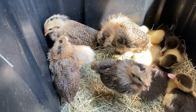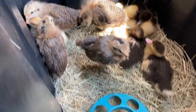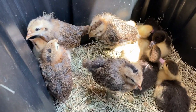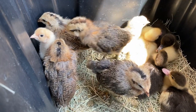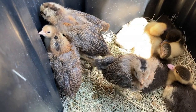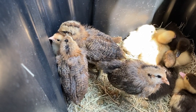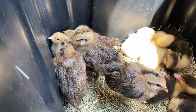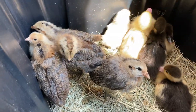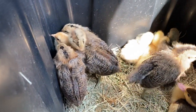And male or female, no idea. We have one that likes to just sit on top of the food and dominate everybody else. But aside from that, I don't know, how can you tell? Anyway, they're growing beautifully, very nice. They let themselves be fed a bit and are doing extremely well with our other chicks. And we also have some smaller ducks here, and everybody's living together pretty nicely in here.